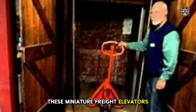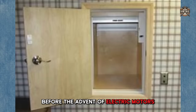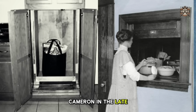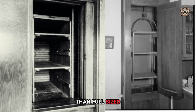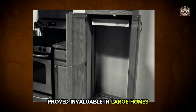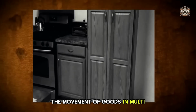Dumbwaiters. These miniature freight elevators were a staple in multi-story homes and are still seen in places like restaurants and schools. Before the advent of electric motors in the 1920s, dumbwaiters were manually operated using ropes and pulleys. Invented by George W. Cannon in the late 19th century, these devices were designed to be more compact and less capable than full-sized passenger elevators, typically handling loads up to a few hundred pounds. Dumbwaiters proved invaluable in large homes and buildings for transporting items like laundry, food, and other essentials between floors, simplifying the movement of goods in multi-level structures.